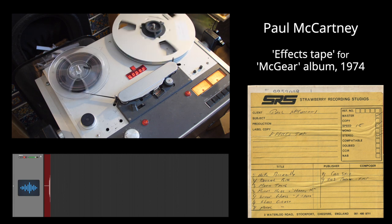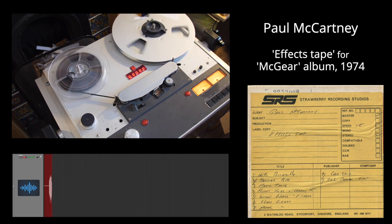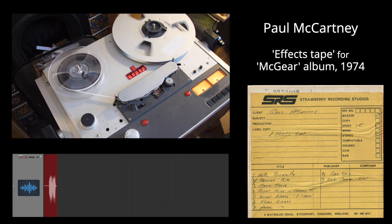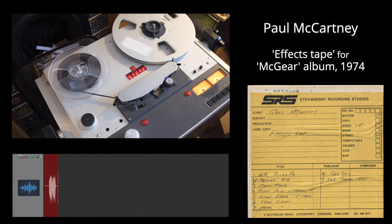Hello Piccadilly, hello Albert Square. Hello Piccadilly, keep doing it on the air. Hello Piccadilly, this is Paul. And Linda. In fact, it's Paul and Linda wishing you all the best. Hello Piccadilly, hello Albert Square. Hello Piccadilly, keep doing it on the air. So there you are then, quite a difference.